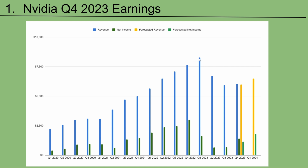But what you see is, starting in Q2, revenue started to diminish a little bit. And as of Q4 2023, it improved versus Q3, but it was still pretty significantly below its revenue high as of Q1 2023. What you also know is I compared and put forecasted revenue and forecasted net income. So it slightly beat on earnings and on revenue, but not significantly. Okay. And if you look at forecasted revenue and net income for Q1 2024, you see definitely a slight increase, but still below its Q1 2023 high.